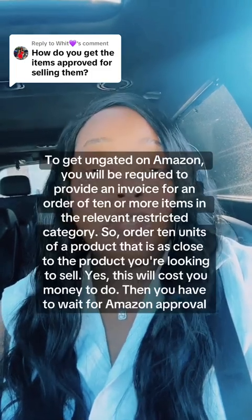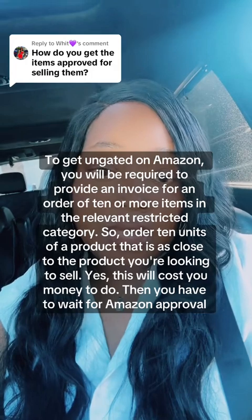So you would either have to get manually ungated in items, and that requires you to have a budget, because you want to purchase 10 of an item in a particular brand or category to get ungated in that item. However, with my students, I show them the easy way and the least expensive way to get started selling on Amazon. So let me tell you a little secret. There are a ton of items that you are automatically approved to sell, meaning that you don't have to get manual approval. That just means pretty much buying 10 of an item, so you have an invoice, submitting that information to Amazon, waiting for approval and all of that. That takes a lot of time and it takes a lot of money.